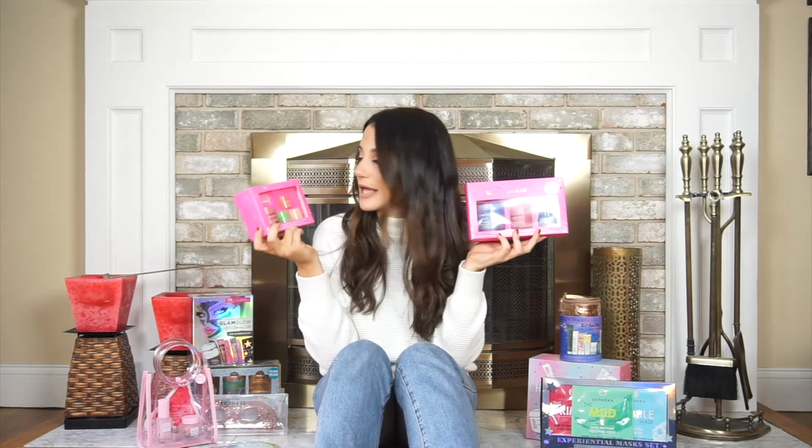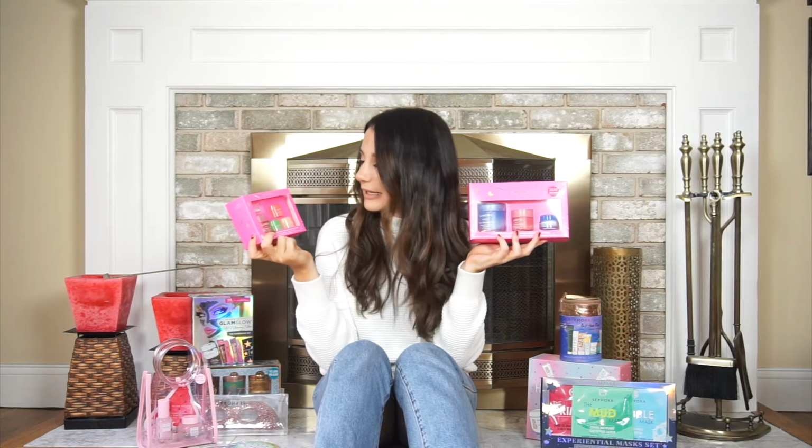And now we have 2 packages from Laneige. One is the Kiss and Makeup set, and the other one is the Sleep and Glow set. So both are masks. One is more for your lips, and it has a full size and then 3 minis, and then this one is the sleeping mask.